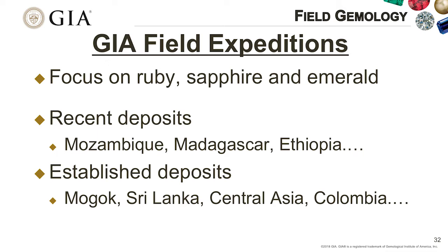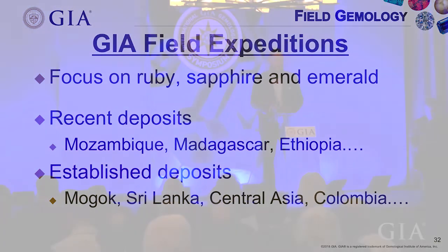So we do all this to support origin determination. I would love to go to the field just to go to the field, because I love being there. But we do always have the reason that we support research with it. So that is why the focus is on rubies, sapphires, and emeralds.